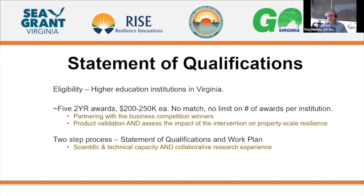But the second part that's also equally important here is getting a feel for and assessing the impact of this intervention on that property scale resilience. Are we buying time for this property? Is it impacting the flooding that's taking place, the amount of erosion energy, wave energy, the other issues that relate to resilience for a coastal property, both in the short term and long term.